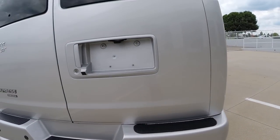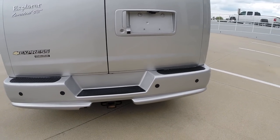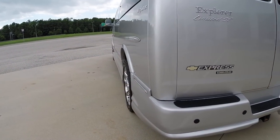Backup sensors, backup camera, got the factory tow hitch. This is a 6.0, so it's got plenty of power.